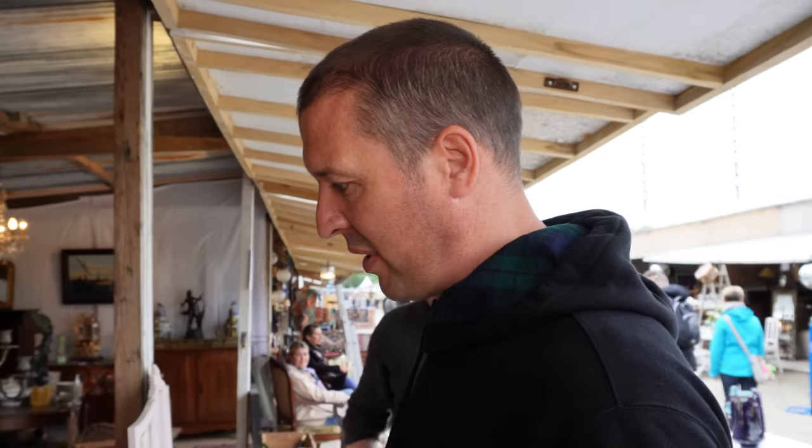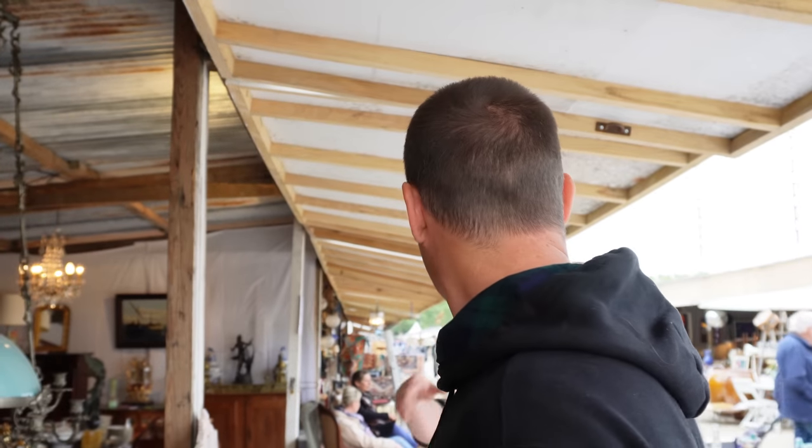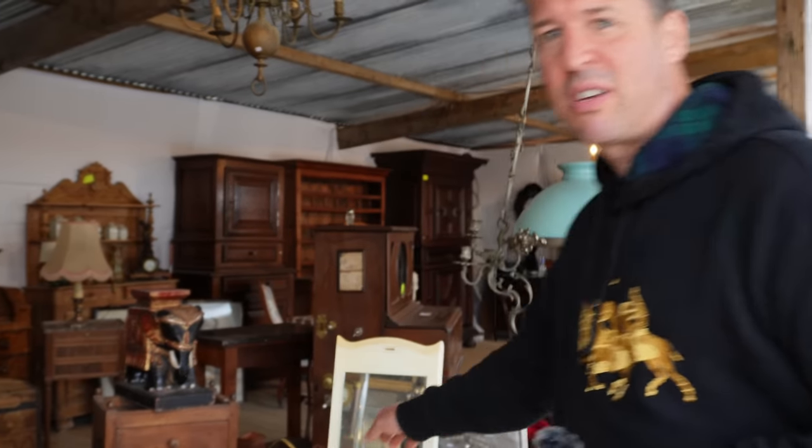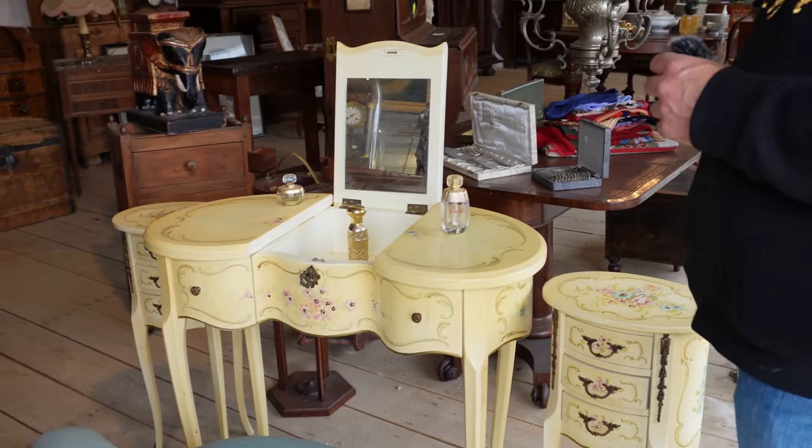So he's selling that together for 450. 450 euros for the chair, the dressing table and the two bedside tables. Which I think is a very good price. It's like 50s, 60s furniture. A really cute perfume bottle as well, he's saying that for that price the perfume bottles come with that one. It's very, very cute.